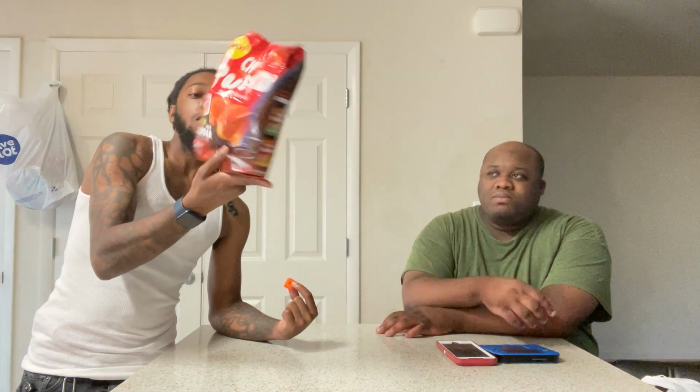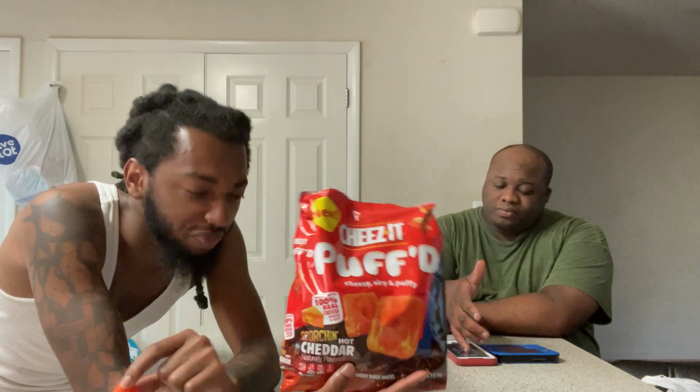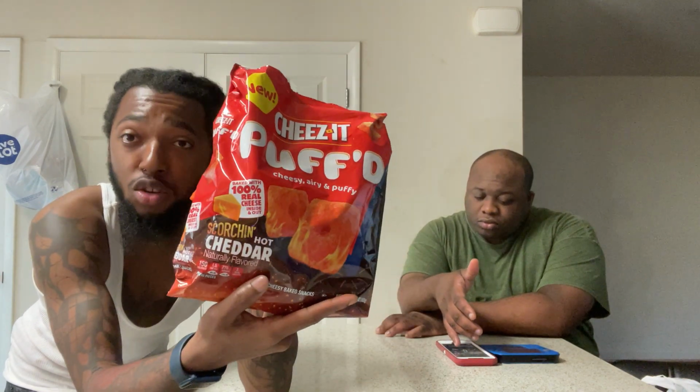I wish they had the other two flavors on the back. Right now, I only know there's three flavors. The first two I just named, I'm gonna name them again, because most people don't pay attention when they watch our videos. White cheddar, and they all look the same. God damn, it's hot. They have the same pack. White cheddar, regular cheddar, and this, which is the new one, Scorchin Cheddar.